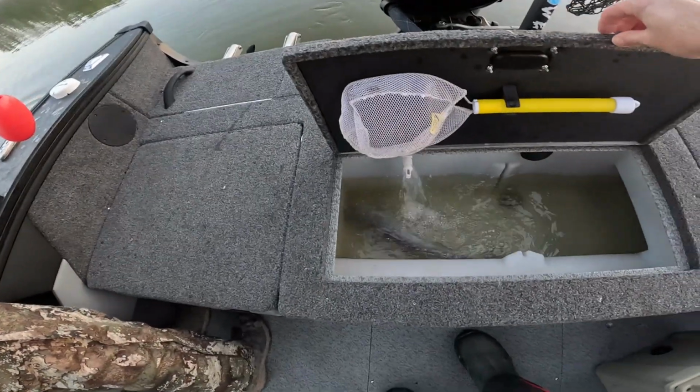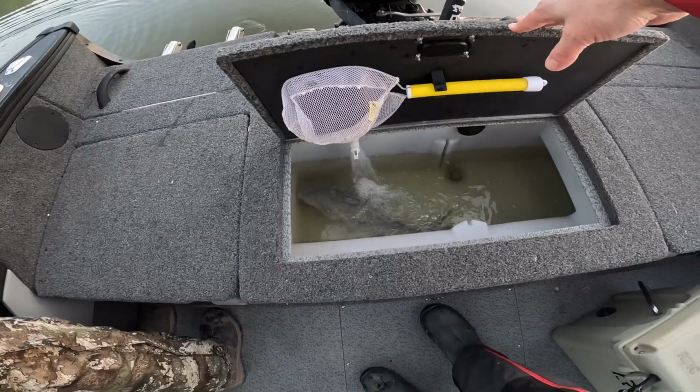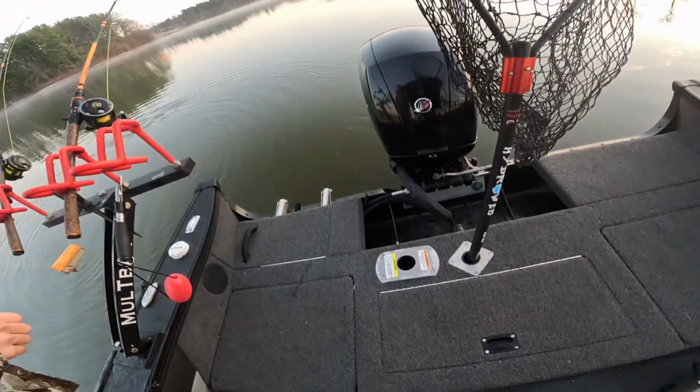Actually going to keep a few. So that blue is actually a nice size eater. Don't like to keep the real big ones, so we're gonna keep a few to eat for dinner tonight.